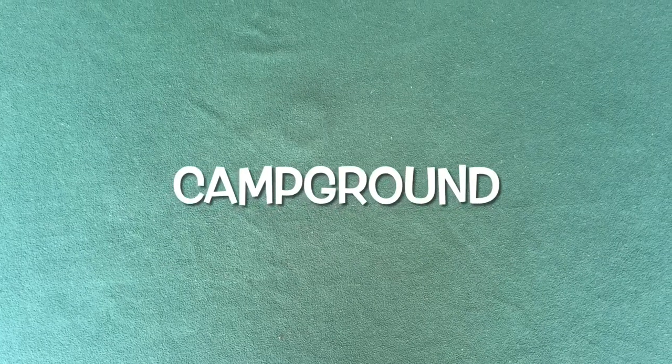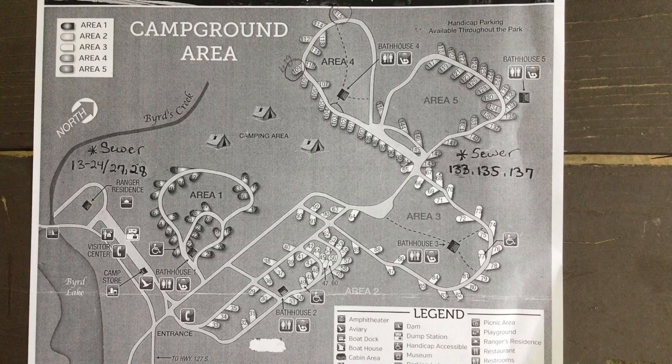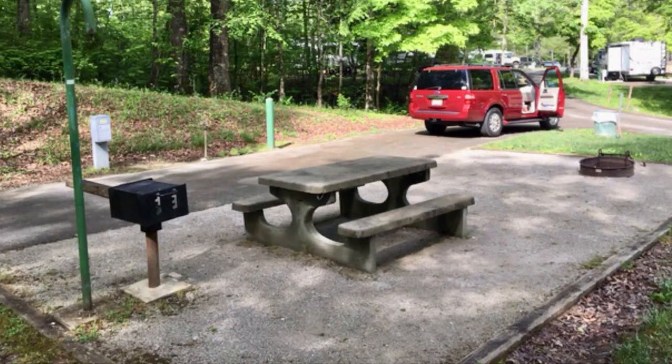The campground has 145 campsites organized into 5 different areas. For the most part, these campsites are small and crowded and spread out on a fairly hilly terrain. Each campsite has a long asphalt parking pad designed to accommodate large RVs, and a small gravel auxiliary area that has a fire ring, a table, a pedestal grill, and a lantern hanger.